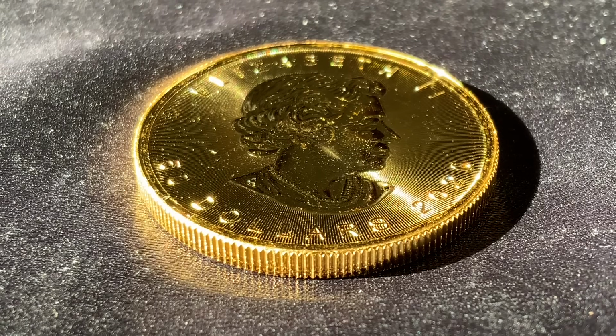But there's something that is much more special and unique about this coin that stands head and shoulders above the rest, in my opinion, in terms of all the different factors and attributes of this coin that make it, I think, extra special and well loved by collectors and investors alike.